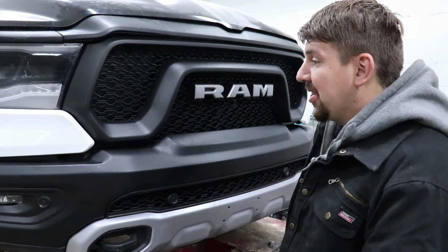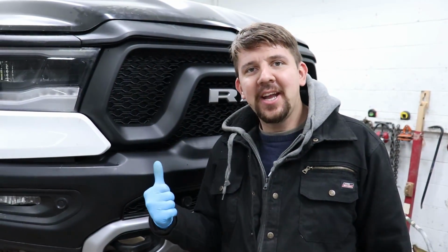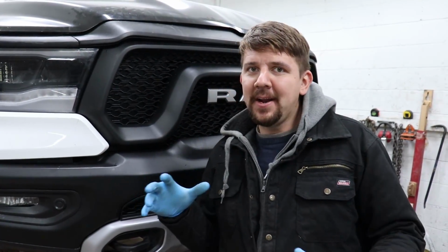Alright guys, finished up cleaning up, looks great. Front end looks pretty good, I'm happy with it. The rear cab corners look really good too, brother did a good job on it. Still got some damage in the rear, the frame section, but we're moving forward, you know? It's looking good, happy about it. But check out what we got over here.